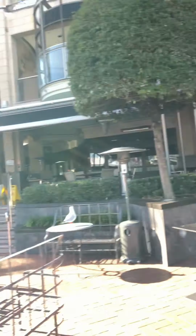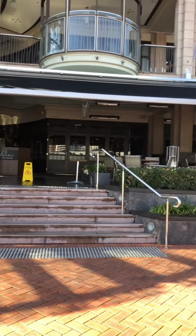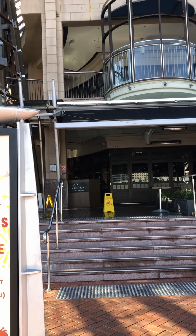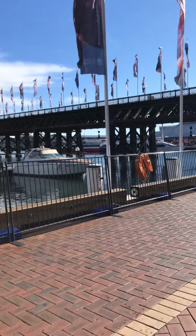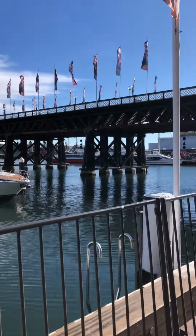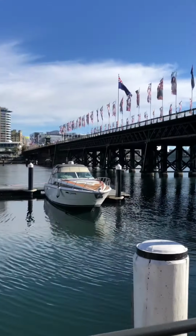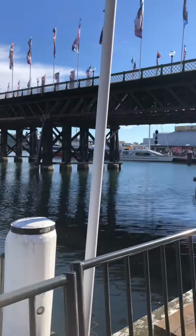Italian restaurant. I've actually eaten in there a few times. I actually like the food. It's the Baia, the Italian, B-A-I-A. Actually did like the food in there. And they make good cocktails too. Especially when they have the happy hour. So there's the bridge you got to walk over to get over towards the casino where I've parked.